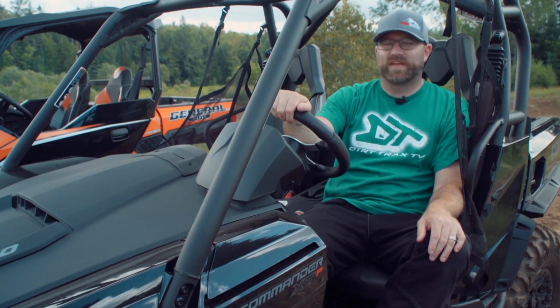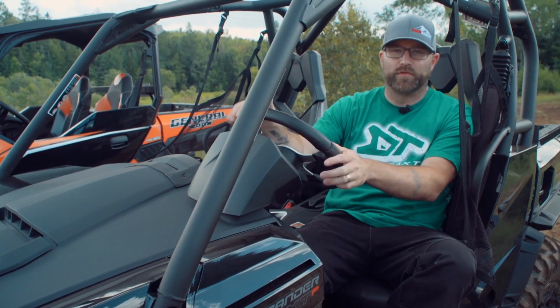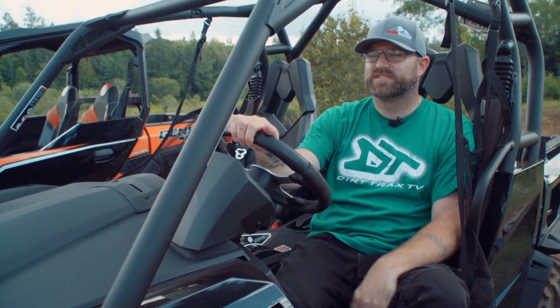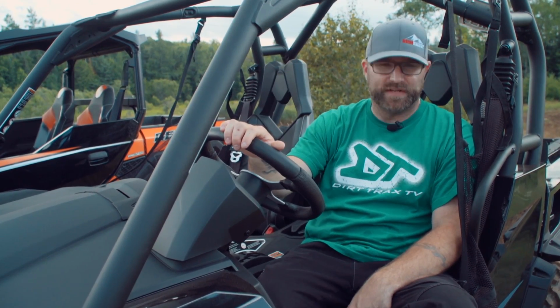We're excited to see what Can-Am's development team has in store for the Commander. They don't like to be one-upped in anything, so we're pretty sure they're working on something that's going to up the ante in the sport utility class.